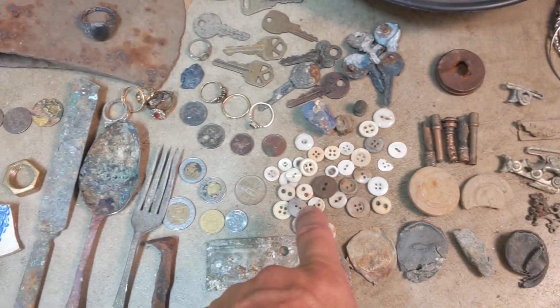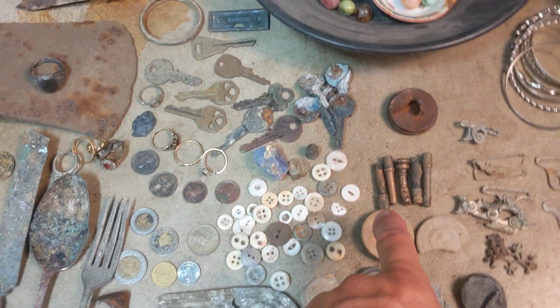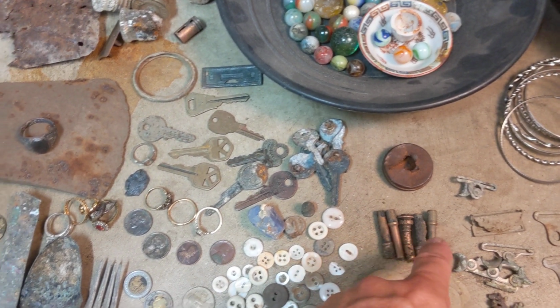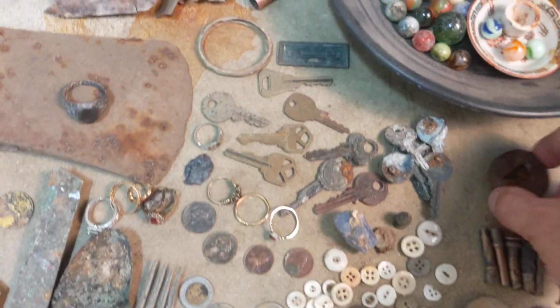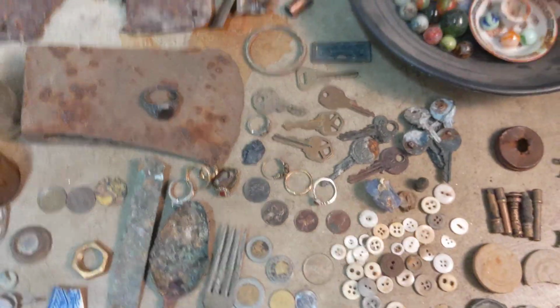I love finding buttons. I can't walk past them. I pick them up every time. These here are some old inner tube tips, for inner tubes where you fill them up. They might be for old Model Ts, I am told. And here's an old lipstick case that somebody shot on one side.